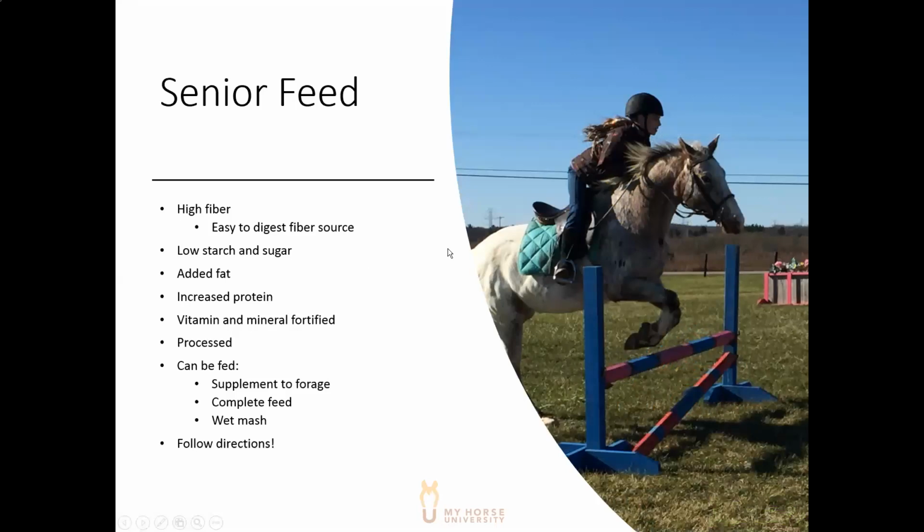Senior feeds have really revolutionized taking care of our older horses. I think they're the best thing really on the market, and I always highly recommend feeding a senior feed once you start seeing signs of age that might hurt the horse from a maintaining body weight standpoint.